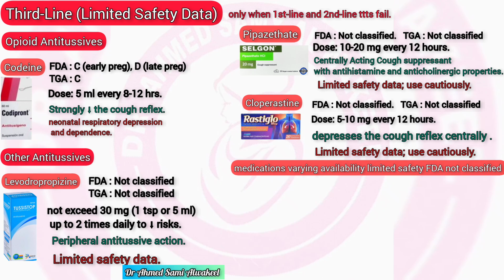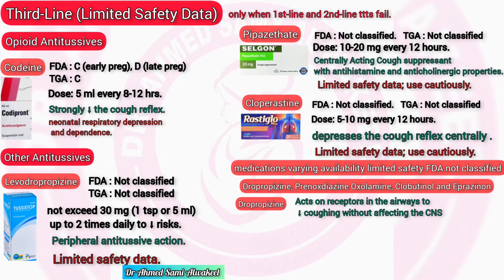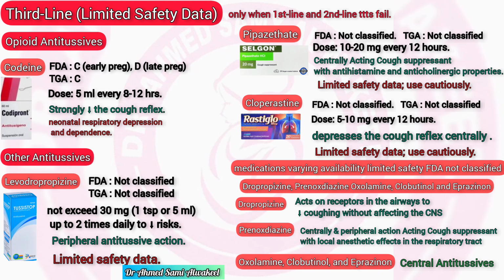The following medications have varying availability and limited safety data in pregnancy. Not classified by the FDA: dropropizine, prenoxdiazine, oxolamine, clobutinol and eprazinone. Dropropizine acts on receptors in the airways to reduce coughing without affecting the central nervous system. Prenoxdiazine is a centrally and peripherally acting cough suppressant with local anesthetic effects in the respiratory tract. Oxolamine, clobutinol, and eprazinone are central antitussives that act on the cough center in the brain.